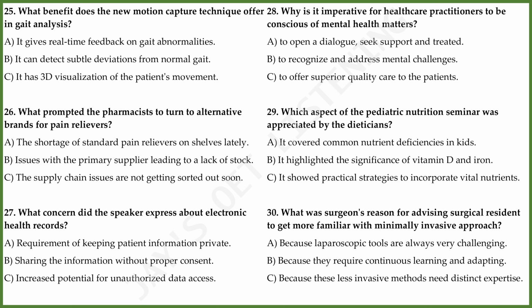Have you tried the new motion capture technique for gait analysis? I haven't yet, but I've been reading about it. It seems to give real-time feedback on gait abnormalities, right? Precisely. It's fascinating. We can now get a 3D representation of the patient's movement and identify even subtle deviations from the normal gait.